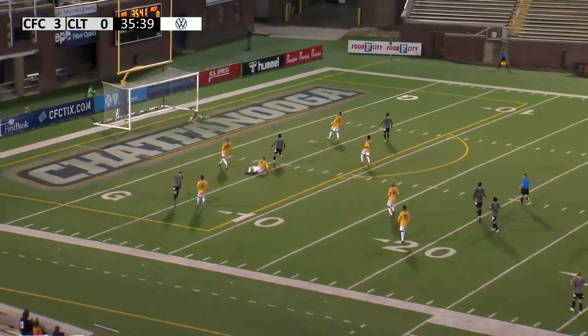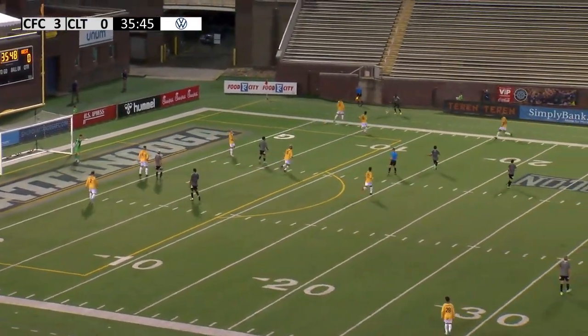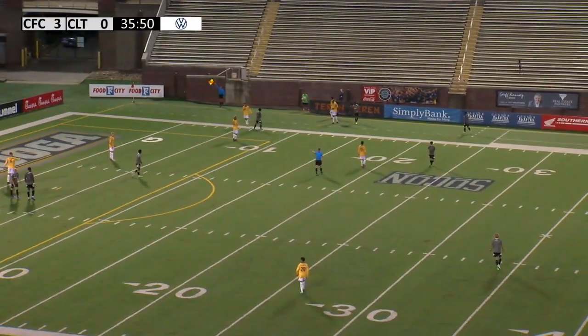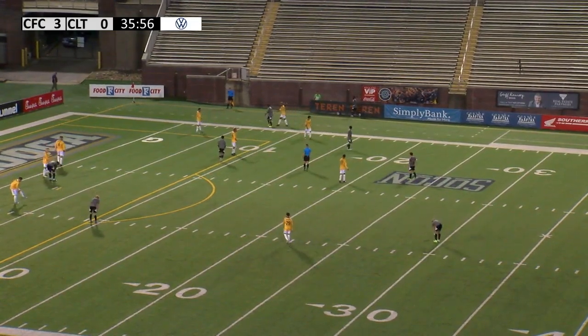Here's a chance for Charlotte. Oh, whoa, off the crossbar. A big high bounce. It's their first serious shot of the game. Beat Alec Rillington and just bounced off the crossbar. Good look right there. They're trying to keep it going, but Chattanooga able to pin down that attacker and force him out of play along the touchline there.